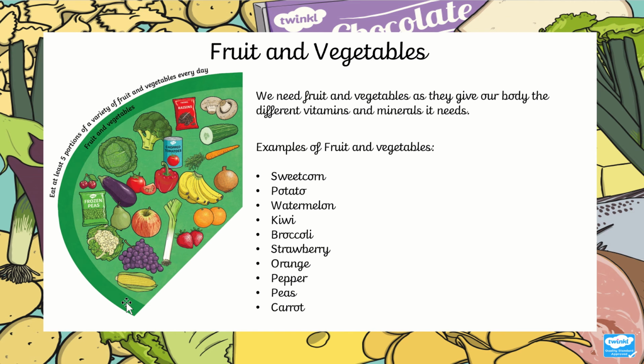Well done. I wonder if you came up with some of the ones that I did. We did this in class yesterday back in school, and we came up with 18 different examples of fruit and vegetables. So here's just a small list of some fruit and vegetables. I wonder how many you got.